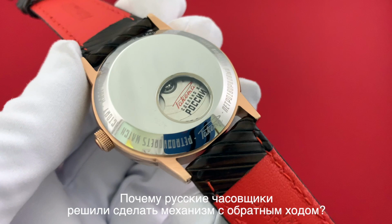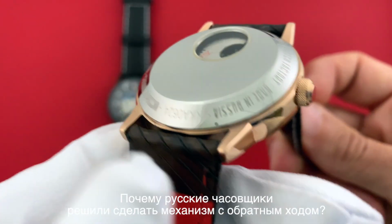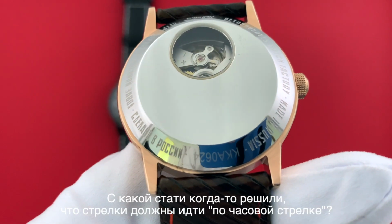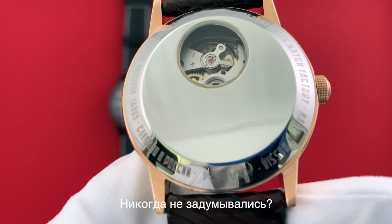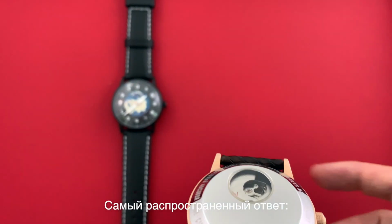Why on earth have these Russian watchmakers decided to make a movement go counterclockwise? But hang on, why on earth did someone decide in the very first place that watch hands should go clockwise? Have you never thought about this? The most common answer is apparently the following.